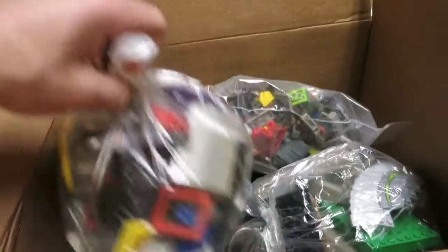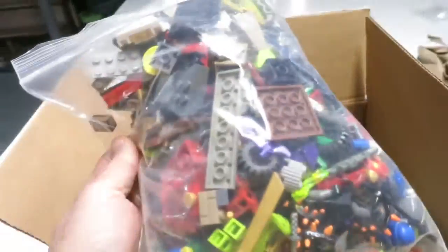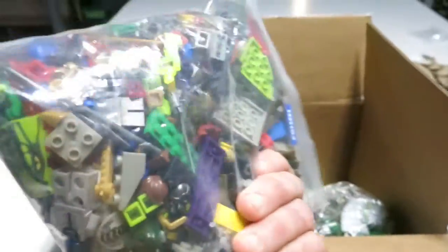And this is an eBay order. It's like a $30 order. There were almost 30 minifigures in here, mostly Ninjago.